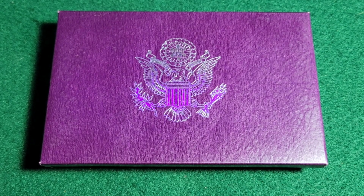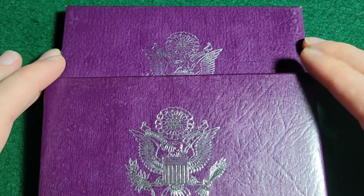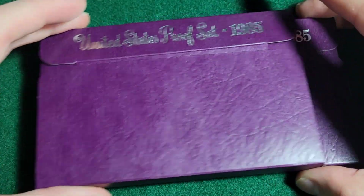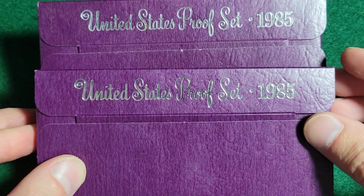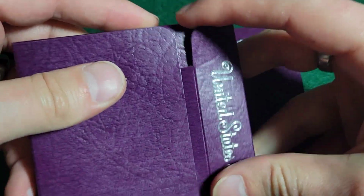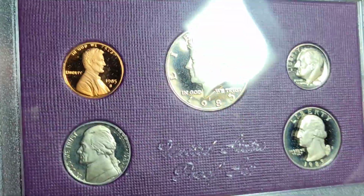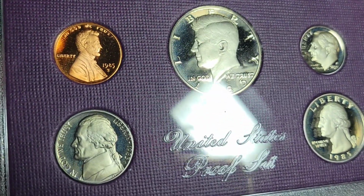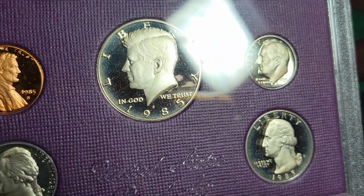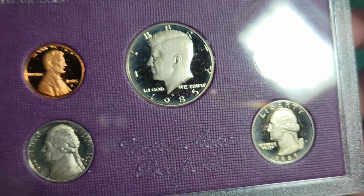And what I have here is not one, but two proof sets. The reason we have two is because they are both 1985. So we'll go ahead and open this first one here, and do a quick confirmation that they indeed are 1985 San Francisco. We can see the small cent, the nickel, the Kennedy half dollar, the Roosevelt dime, and the Washington quarter. So we have 1985 San Francisco there.